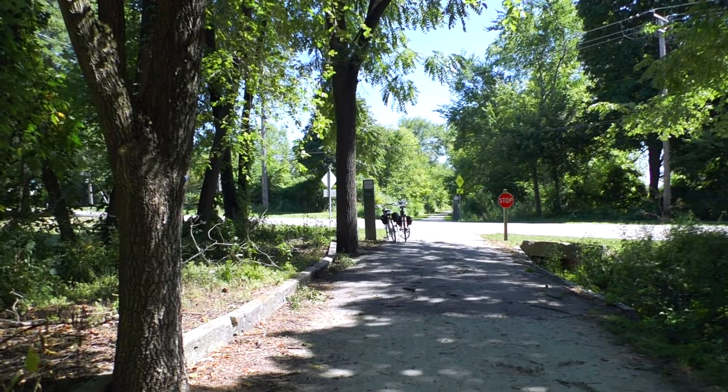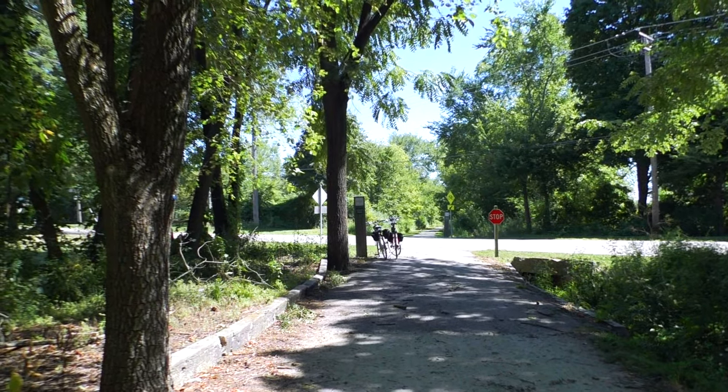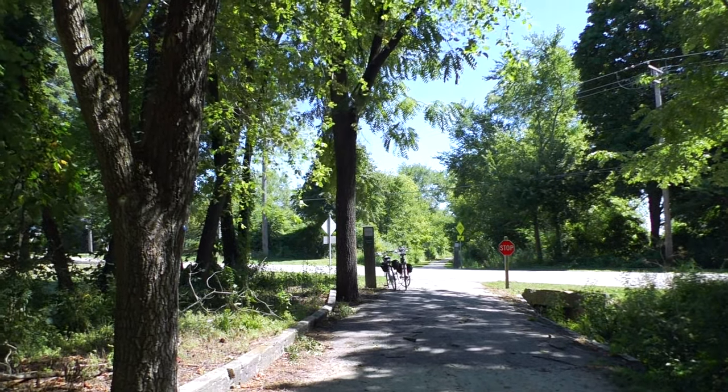The next station is at Poss Road, which is quite a distance from here, over 2 miles north and east of here. We'll see you there.